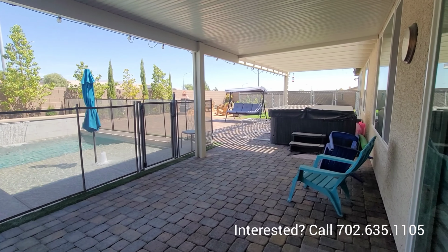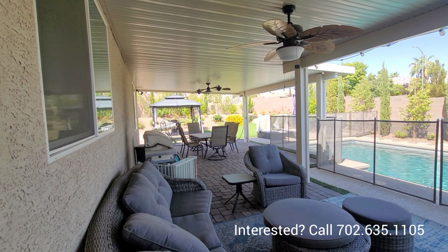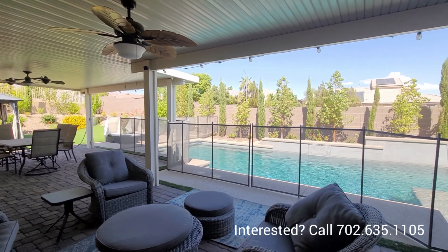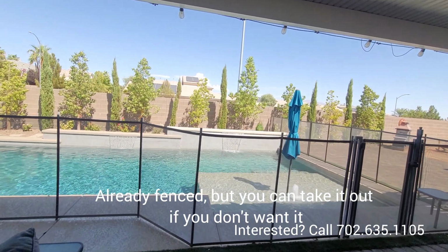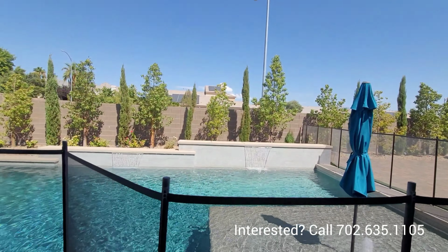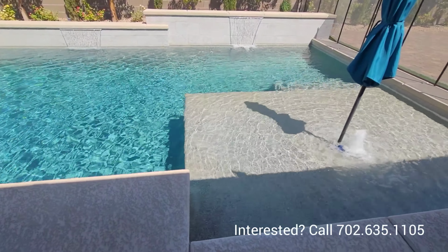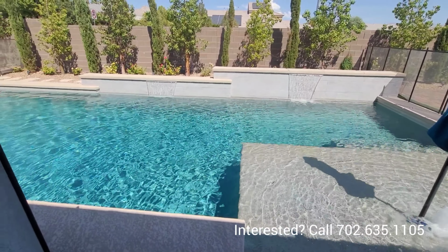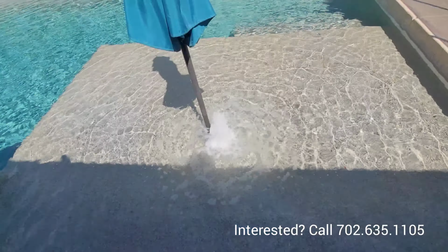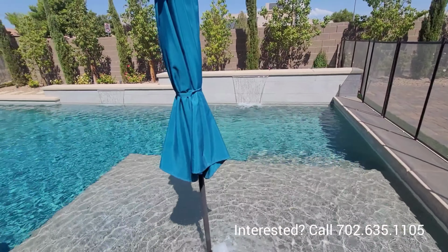Over half an acre lot. Covered patio, beautiful pool, and this one has a security gate around it. It can be taken off if you wouldn't want it, but it's nice to have. Two waterfalls back there. How beautiful is this?